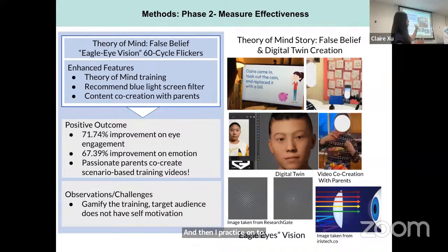As you can see in the image here, it's the storyline of Sally and Anne, but I replaced it with Claire, which is my name. I placed a coin inside the piggy bank and replaced it with a bill. I also recommended blue light screen filters for the children, since I found that they had eagle eye vision, since those with ASD tend to see more flickers of light. So the blue light can be really distracting for them when they look at the screen.